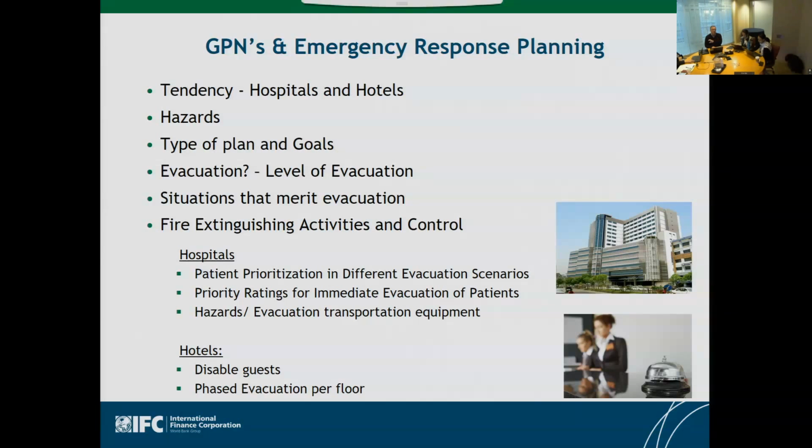And then, one important thing for the hotel is that they don't want to disturb the guest, and be sure that there are no nuisance alarms. But also, every time you have a real fire and confirmation of that fire, then the evacuation starts. And then they manage disabled guests, and they do a phased evacuation per floor. And those are the two main differences, for example, in a hospital and a hotel. For other occupancies, similar analysis will have to be done.